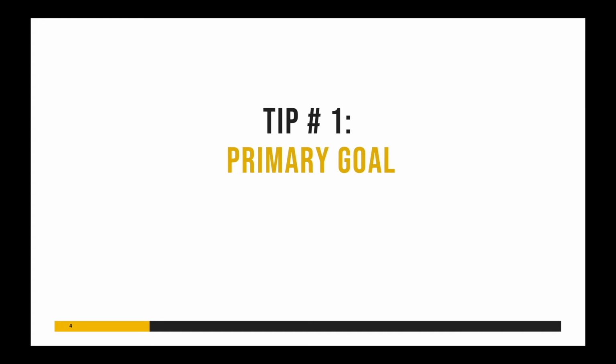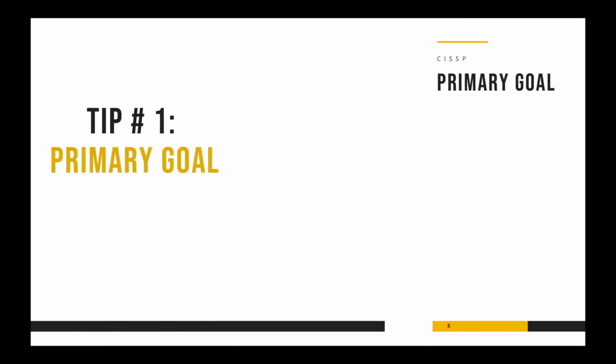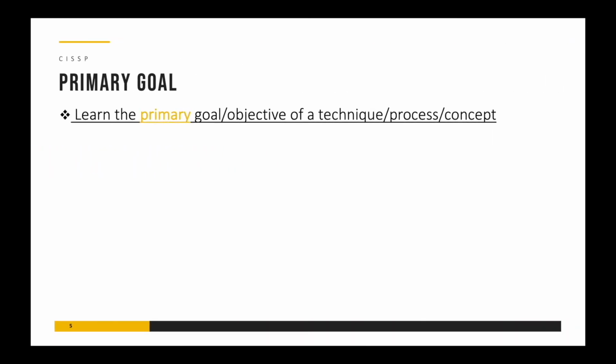A couple of important tips. A lot of CISSP questions ask for the primary goal or the primary objective of a technique or a process or a concept. So when you're reading that book, you should always take note of important concepts or technologies and understand what the primary goal or primary objective is that they're aiming at. So let's see a sample question.